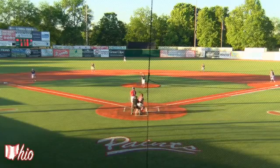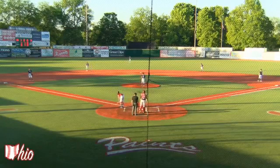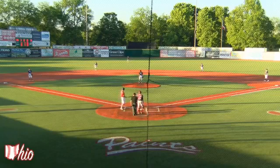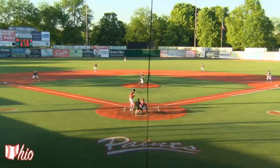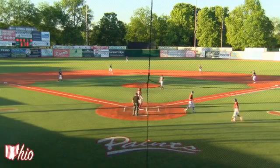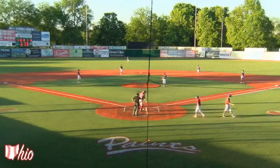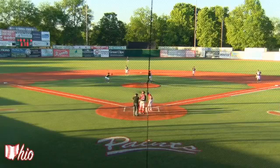Carsen wasting no time. Heaves the next one in. A little high, but he gets a swing out of it. Swing and a miss, I should say. 1 ball, 2 strikes to the batter. Next pitch down the middle. That's going to be a call. Strike 3, strikeout. Nice job, Carsen. Field here for the Paints is absolutely gorgeous.